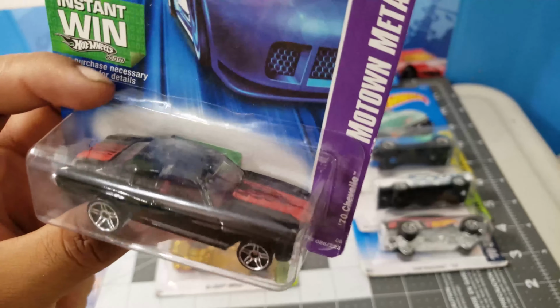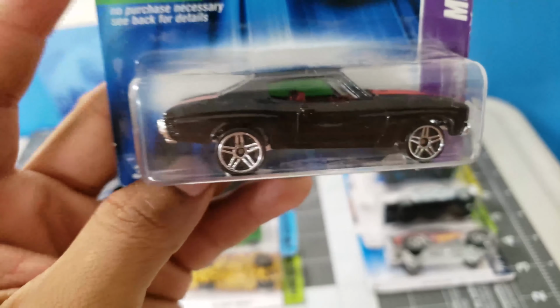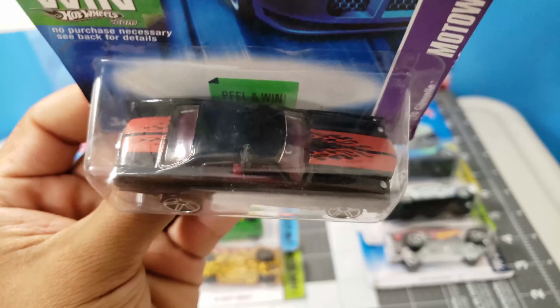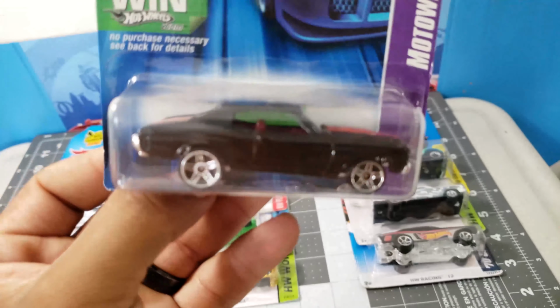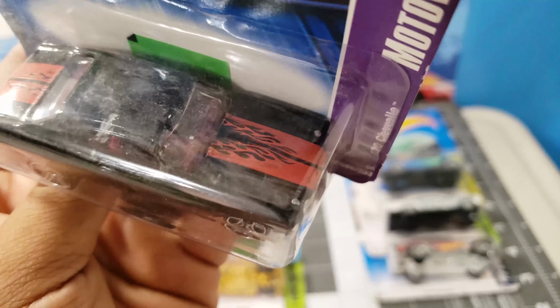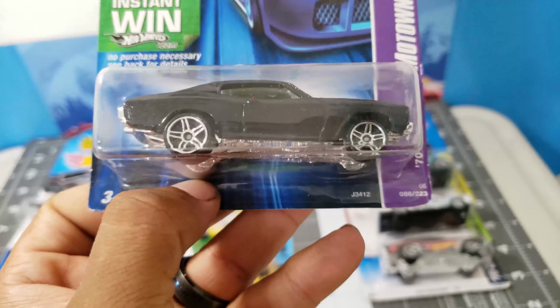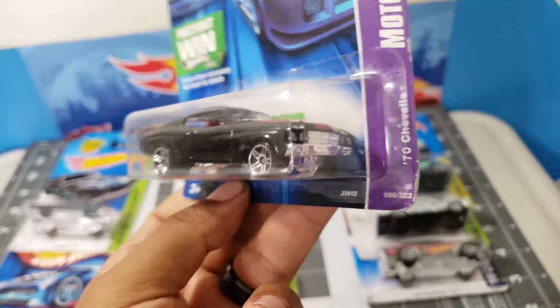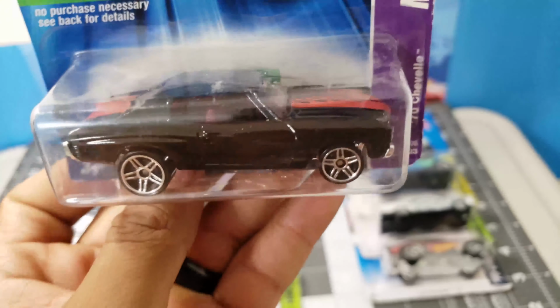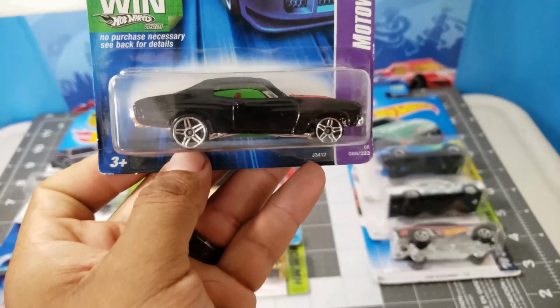And take a look at this one, man. Very nice 70s Chevelle. I bet he would love these castings, man, for sure. That's what he likes, man. Damn, I hadn't realized these had flames. But yeah, man, 70s Chevelle. Very nice, of course, with the red interior. Yeah, this thing looks like a muscle car, man. Definitely a muscle car.